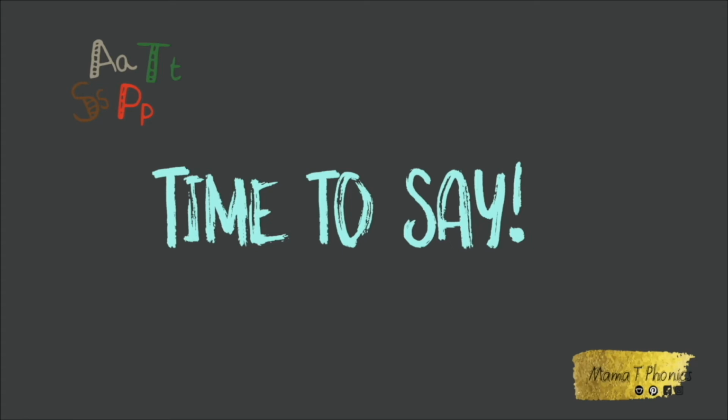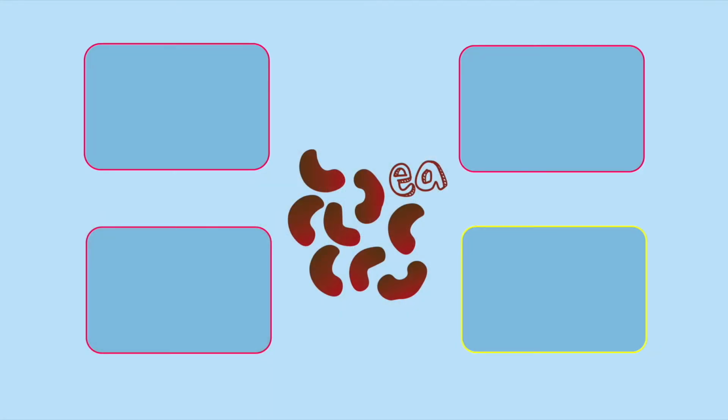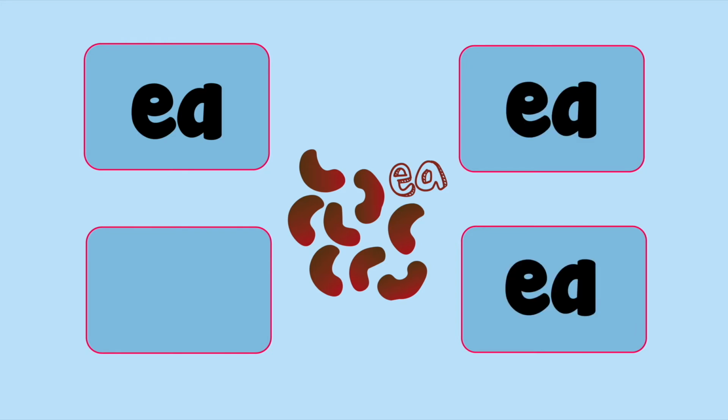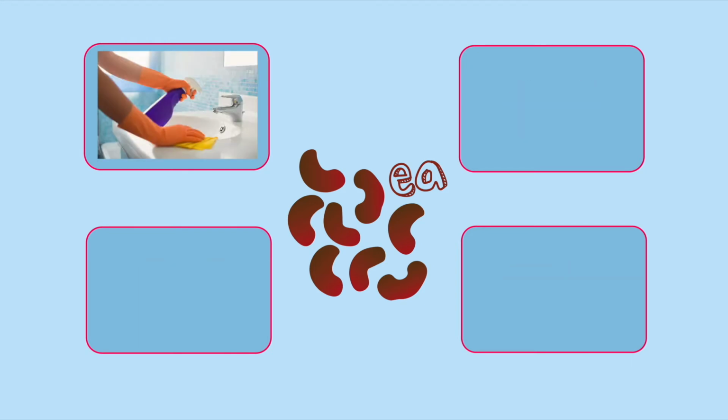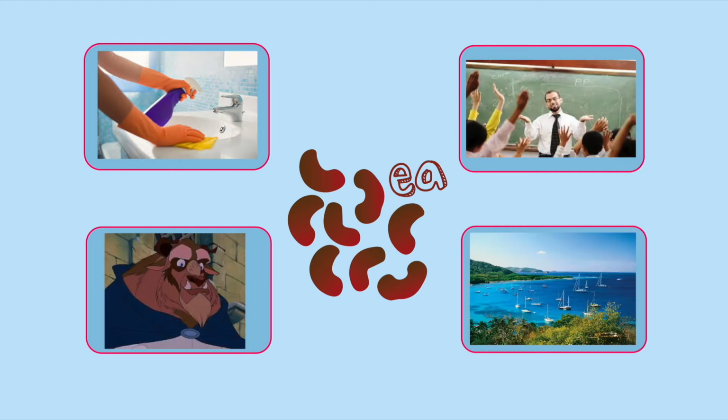It's time to see. Let's practice finding all the E pictures. Some pictures do not have E. Try to find the ones that do. Try to find them before I do.